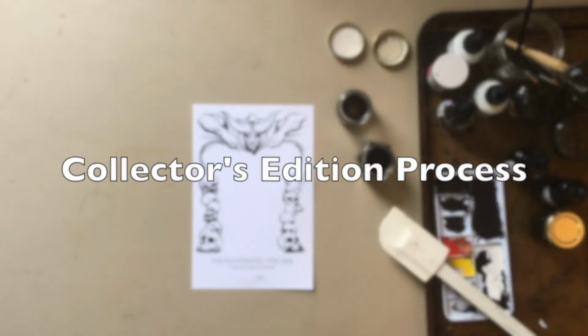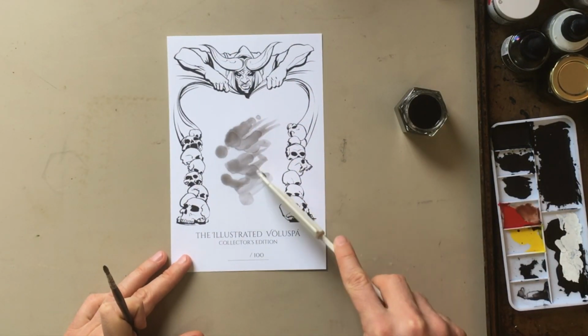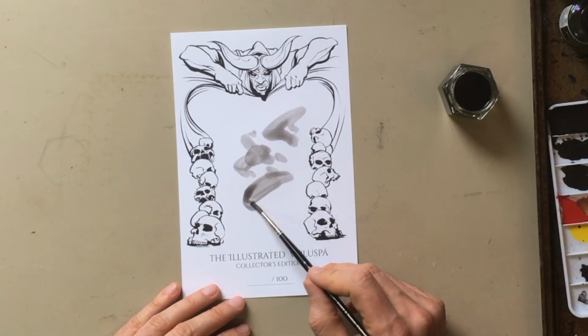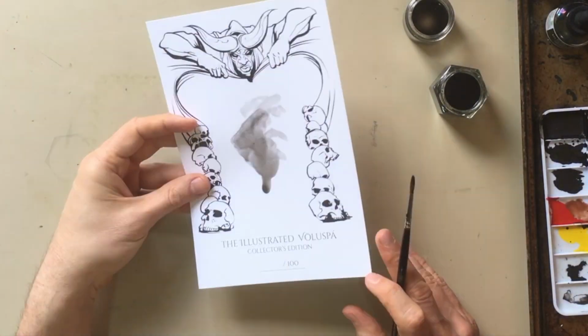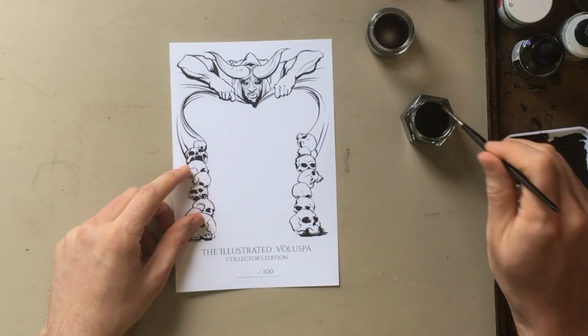I start off making ink blobs. There's no real rhyme or reason to this other than just making shapes on a page. I don't have a goal in mind, at least for most of these images. It's simply a matter of making shapes, and then later I'll come back and find those shapes. This last ink blob is an exception.